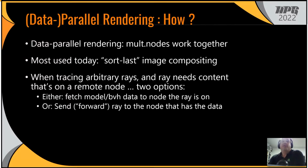So the alternative to that, if you want to be able to trace arbitrary rays or paths, and a ray on a certain node is being traced and needs content that is on a remote node, well, you have two options. You can either fetch the model data, BVH data, and whatever else it needs from the other node and then do it locally, or you take this ray and send or forward it to the other node that has the data. That's basically the two choices that you have.